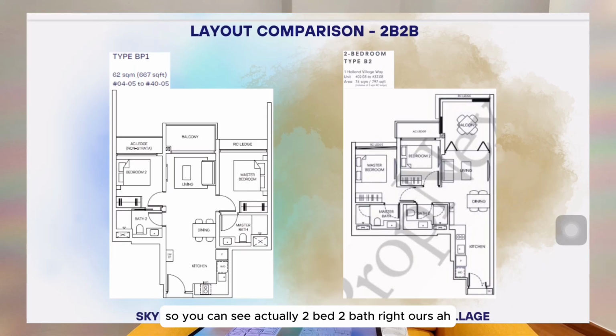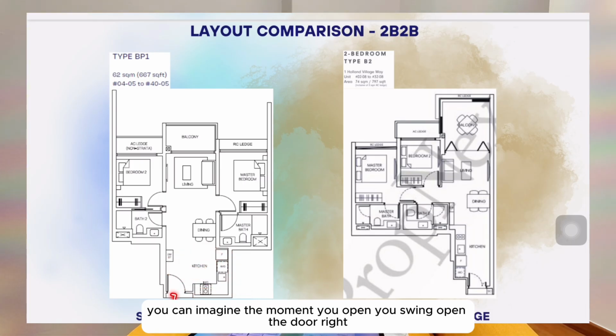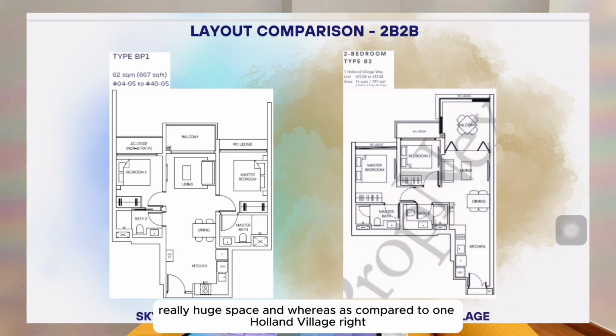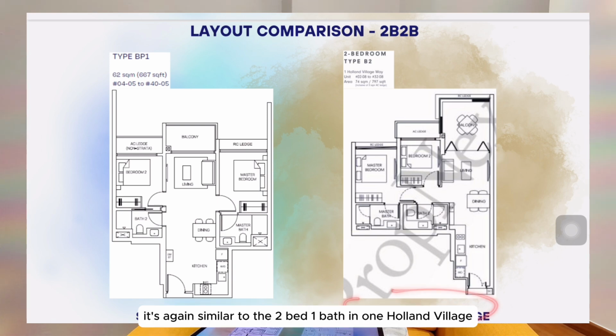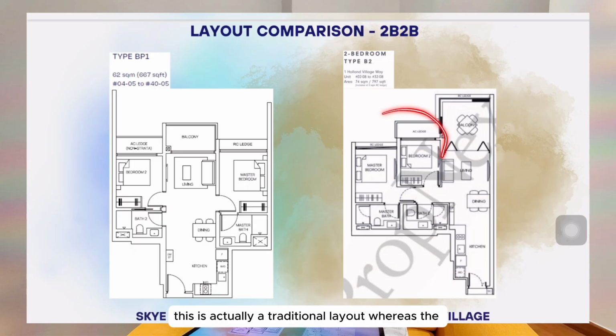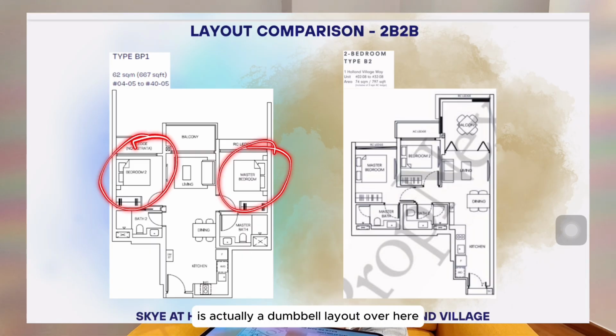So you can see actually 2 bed 2 bath, right? Ours, we actually get a wider kitchen area. Of course, this is a tucked-in L-shaped kitchen. Over here, you can imagine the moment you swing open the door, you actually get a really huge space. Whereas compared to One Holland Village, it's again similar to the 2 bed 1 bath in One Holland Village. The moment you enter, the kitchen is actually a straight line kitchenette tucked at one side. This is actually a traditional layout, whereas the 667 one is a bit more space efficient. It's actually a dumbbell layout over here.